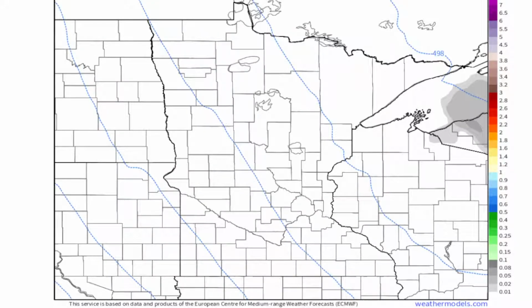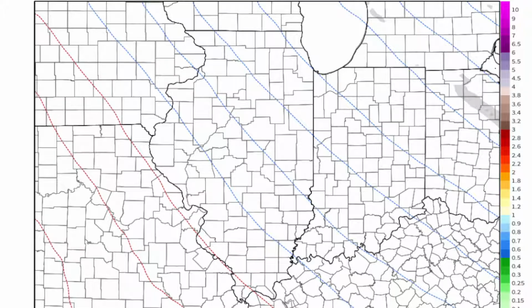Let's look at another part of the Midwest. We have Illinois, where I have some friends and family who live. So it's really special to be able to cover Illinois' weather forecast and what's taking place there. So let's take a look at what's going on in Illinois.